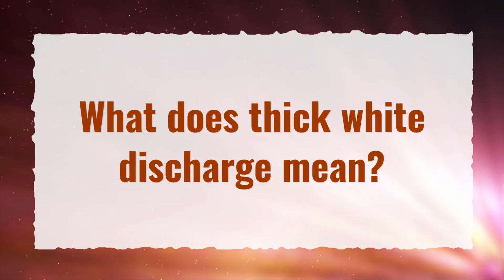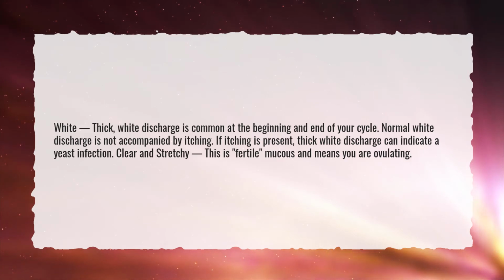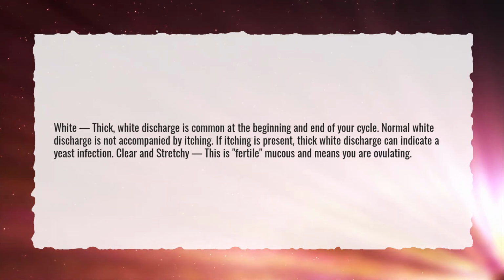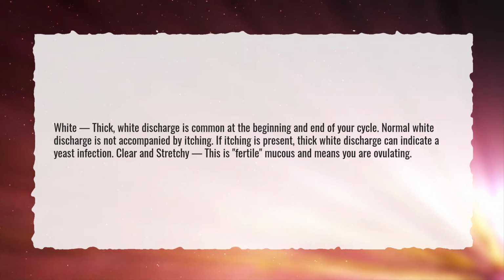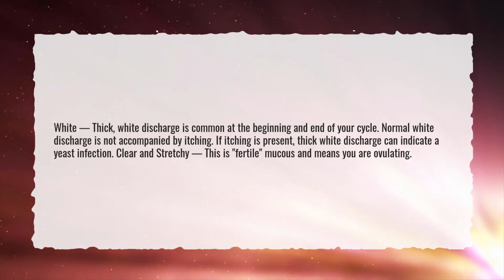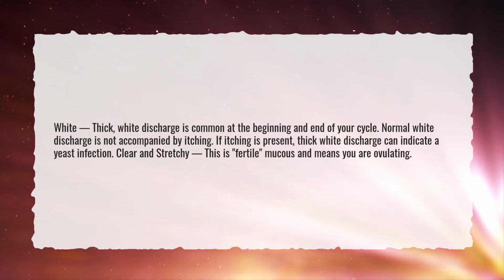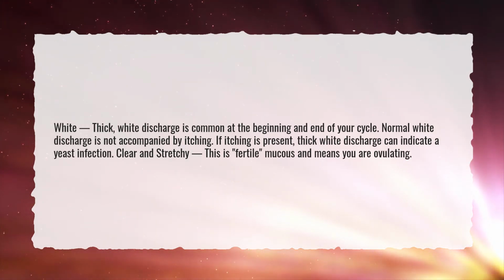What does thick white discharge mean? Thick, white discharge is common at the beginning and end of your cycle. Normal white discharge is not accompanied by itching. If itching is present, thick white discharge can indicate a yeast infection. Clear and stretchy, this is fertile mucus and means you are ovulating.